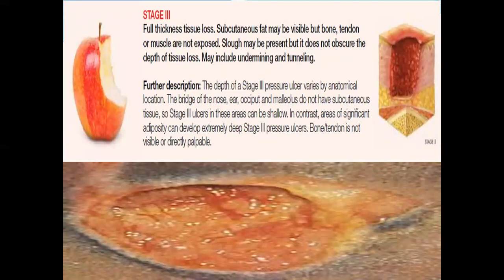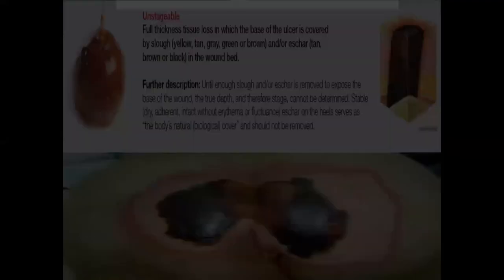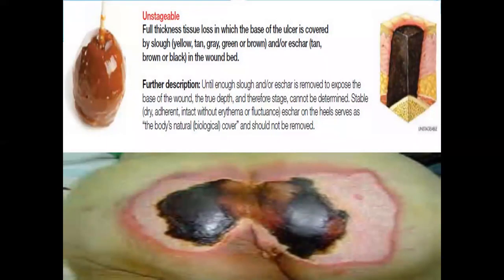So stage one is redness, stage two is partial thickness loss, stage three is full thickness loss with only the involvement of subcutaneous fat or subcutaneous tissue. Your stage four is a full thickness loss wound with involvement of the muscle, the bones, and the tendons. You can see the bones, the muscles, and the tendons in this type of pressure injury. There may also be tunneling and cavities. Again, stage four is full thickness loss of the tissue with involvement of the bones, the muscles, and the tendons.